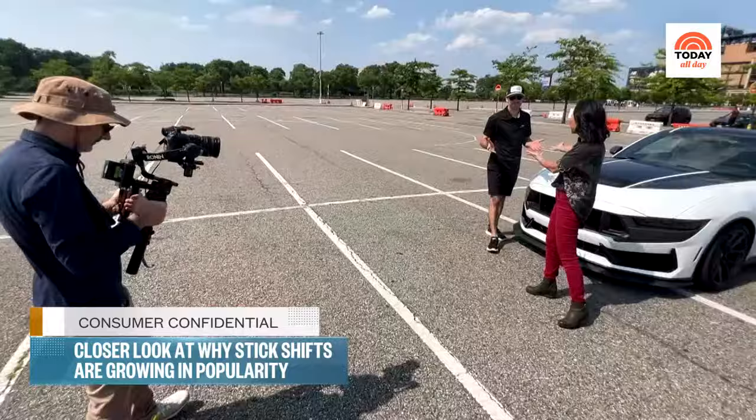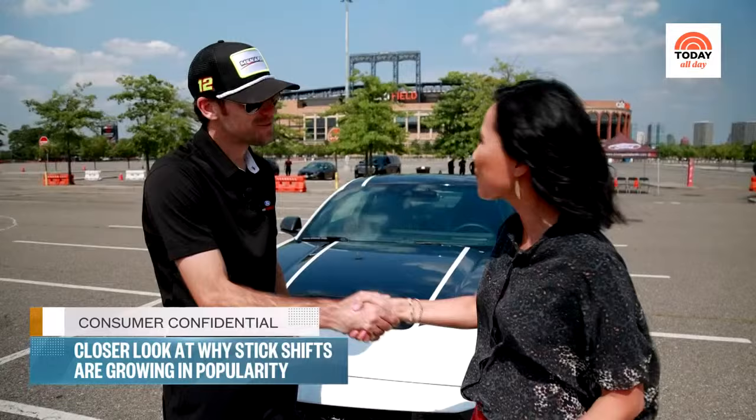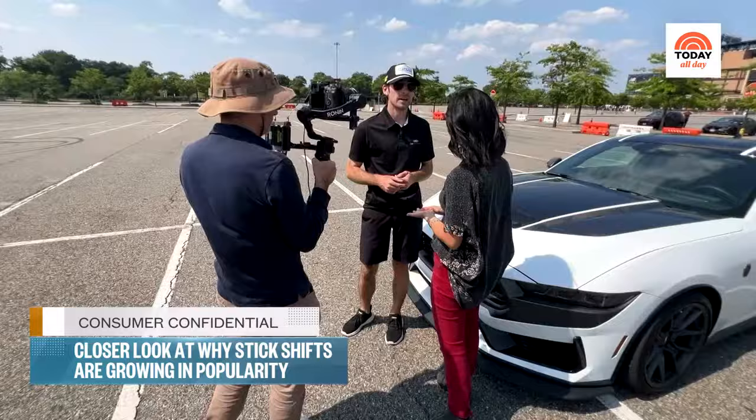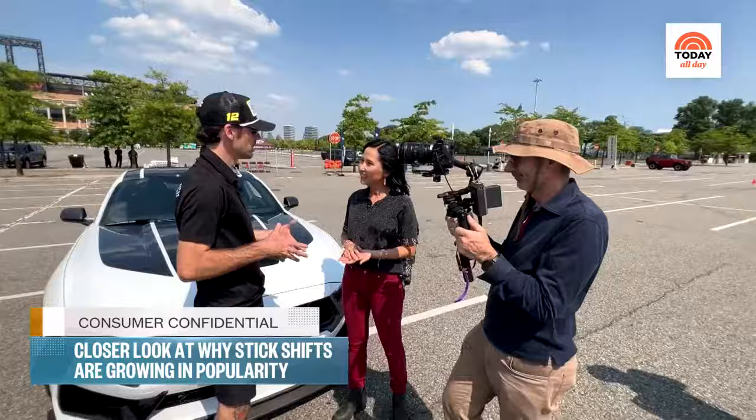NASCAR driver, Coca-Cola 600 champion, Ryan Blaney. Thank you so much for being here. So there is a rise in interest in these manual transmission cars. What's the appeal, Ryan? I feel like the appeal of manuals is it kind of makes the driver feel one with the car. You're engaged. Yeah, that's a great word. It makes you very engaged with the car.